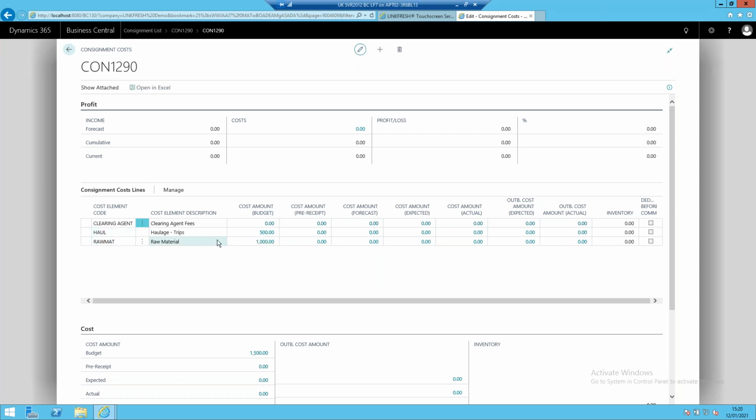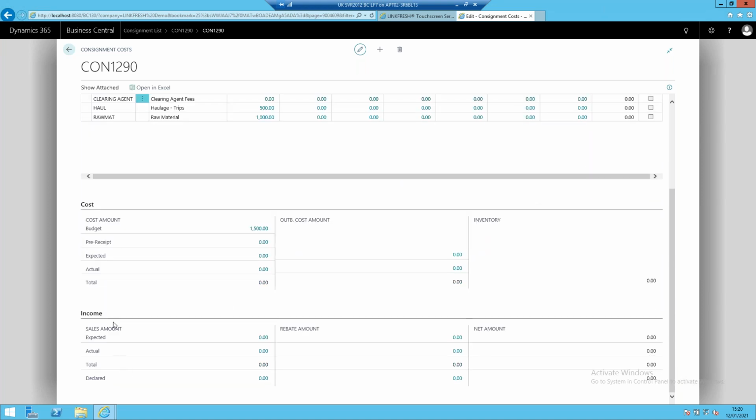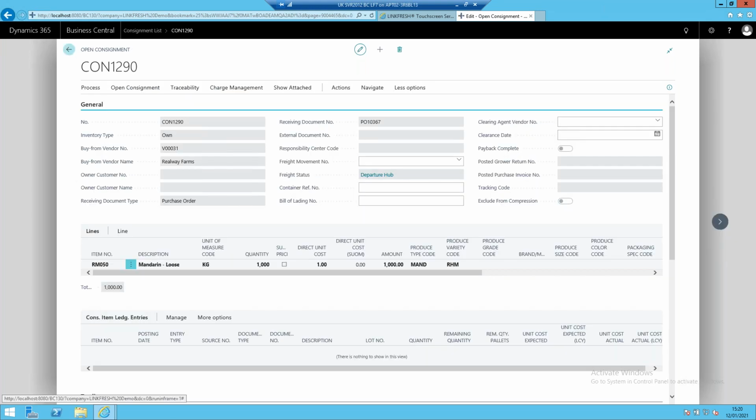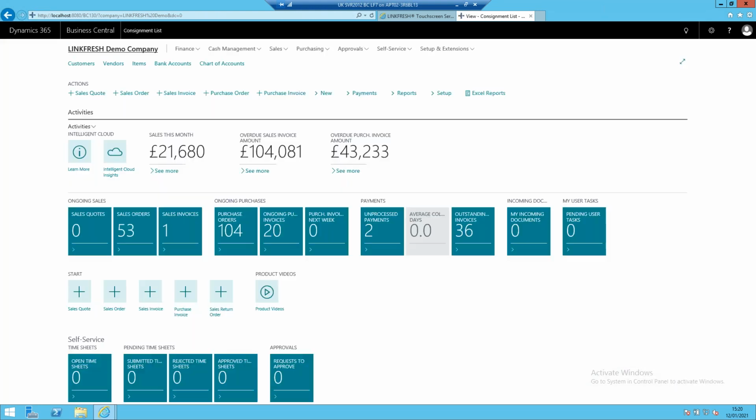And a bit later on, I'm going to show you how the system arrived at this estimate of £500 towards the end of the webinar. If I scroll down, we can see a table that says income currently sat at 0. So it's generated me the consignment, and just to give you an indication of what's happened at this point.